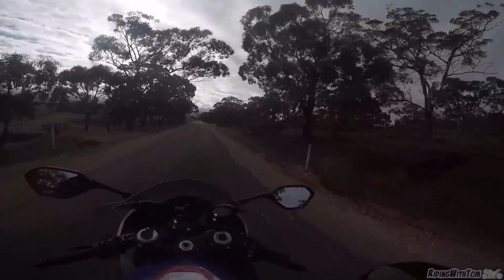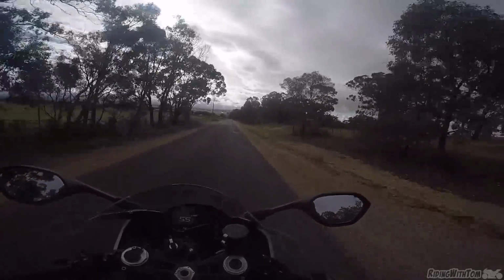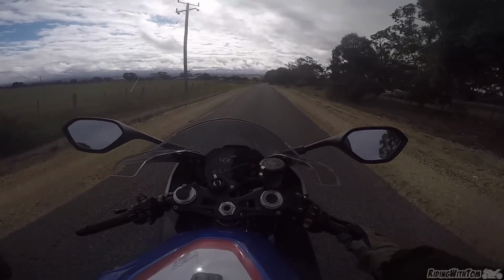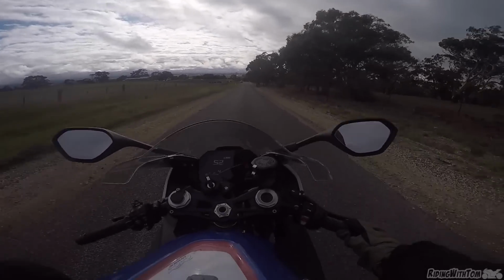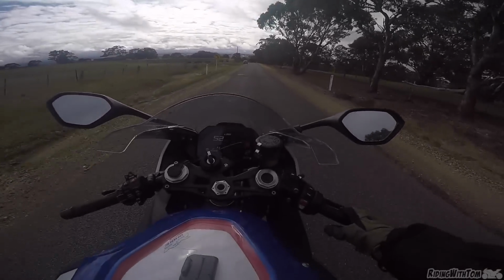It's still got the pop and crackle from the old exhaust, exactly like my 2015. At just the right RPM, you can get it to pop and crackle. It's so good. So I guess it hasn't lost any of the good things of the old BMW S1000RR. It's just gained some better things. Lightened it up, more agile. It's just a better bike in every way I can think.